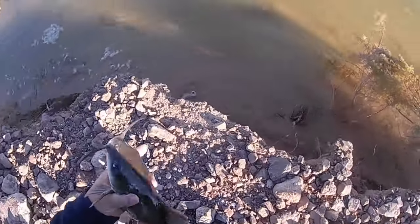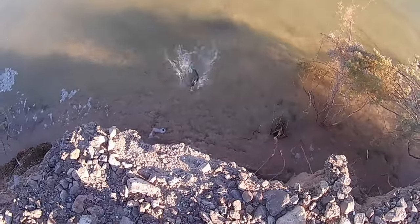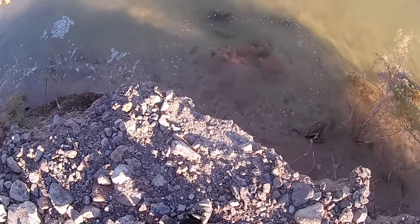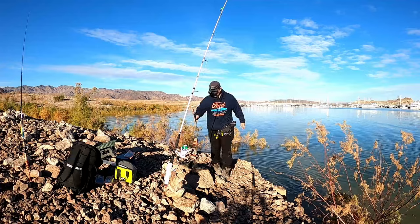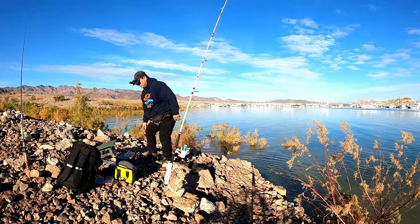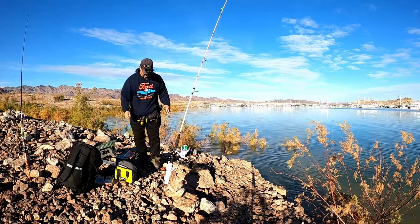Hopefully you're going to go. Okay, and off he goes. All right, so first fish of the day.